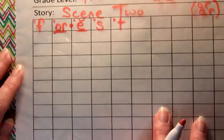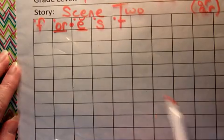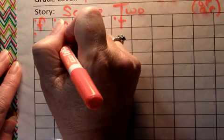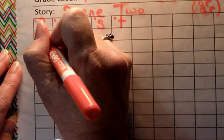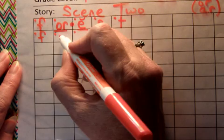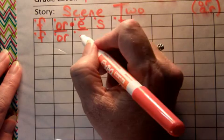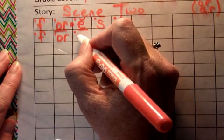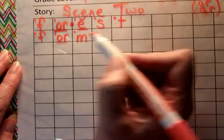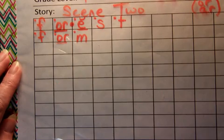The next word is going to be form. Form. Or. The first sound, or. My lips are closed. One vowel, one syllable word. Form. It's an R-controlled vowel syllable type.